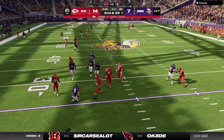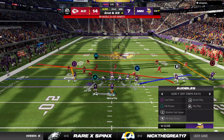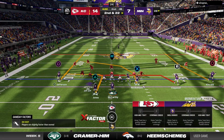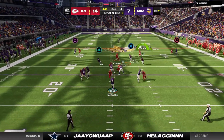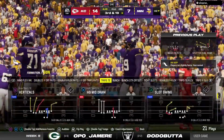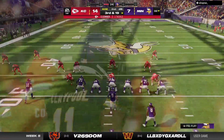And he's taken down. A Chiefs sack. Steady. To throw on second down. McCarthy. Completion here to Claypool. And just 3 yards on the catch there. He couldn't get away. And they're going to be staring at a 3rd and long here.